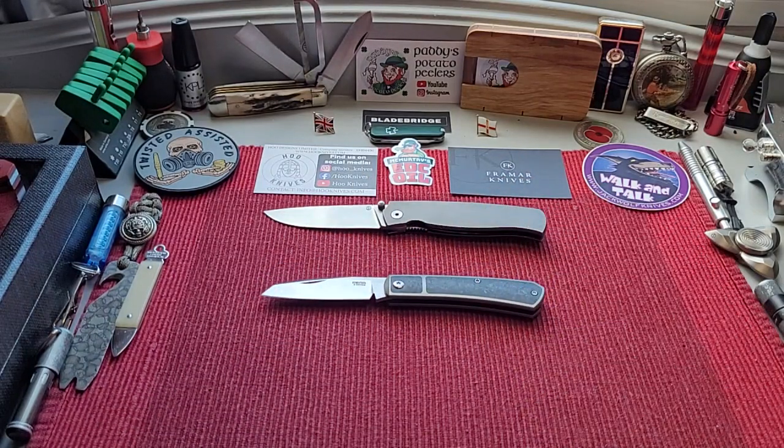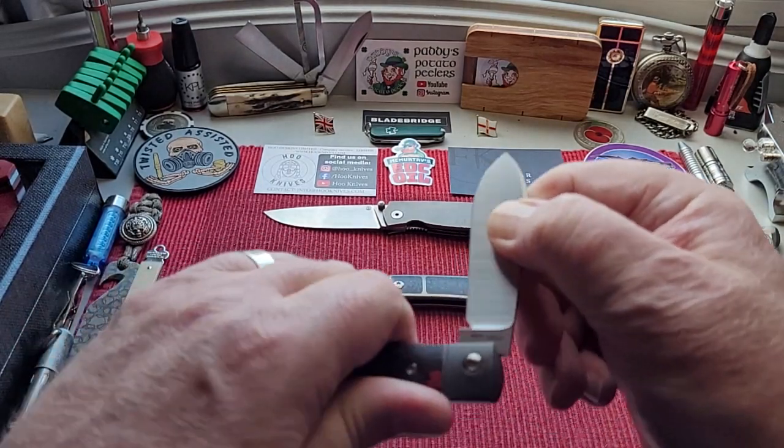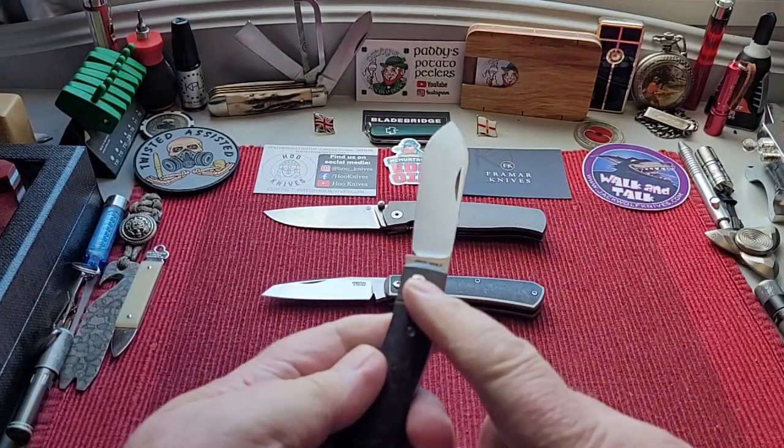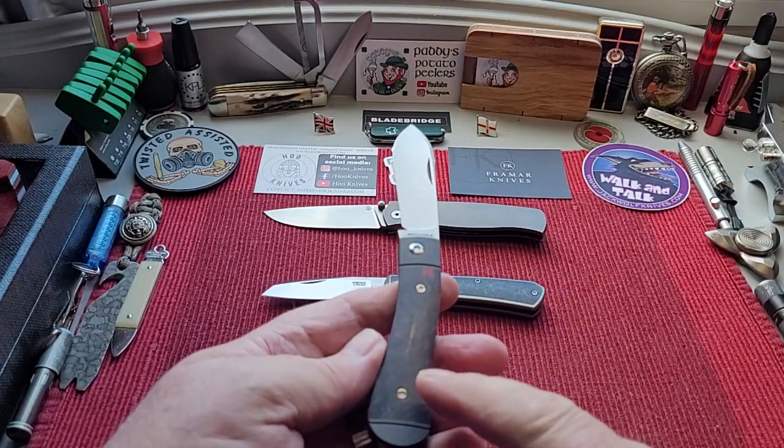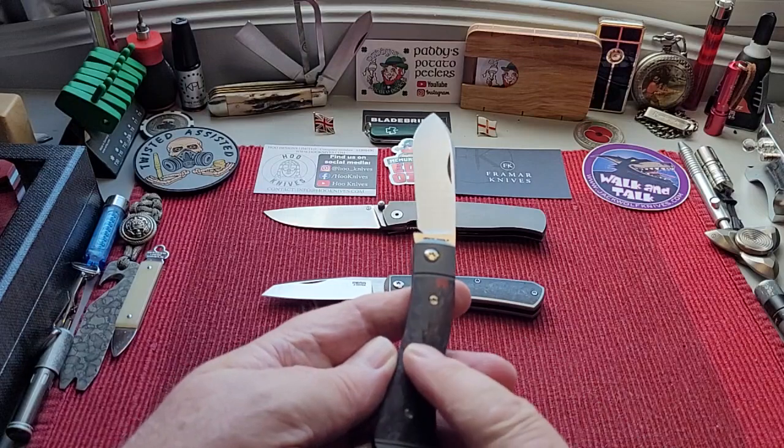Some of my other knives, apart from Ben's. Oh, by the way, there's two of the natural of these left on Framar knives. I'll put them down below. And there's one in the OD green.